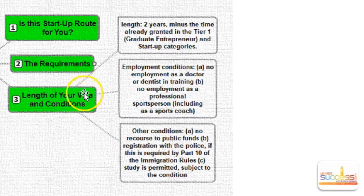And if the application is successful, it will be granted for 2 years minus the time already granted in the Tier 1 graduate entrepreneur and the startup categories. There will be certain conditions, pretty standard ones, imposed on your stay. So you will not be allowed to work as a doctor or dentist in training. No employment as a professional sportsperson will be allowed either, and also there will be no recourse to public funds. And some of the applicants will be required to register with the police, and the applicants will be allowed to study here in the UK, but this will be subject to certain restrictions.